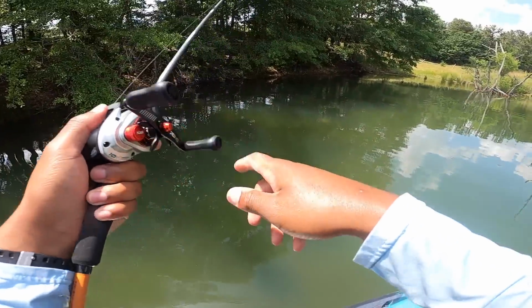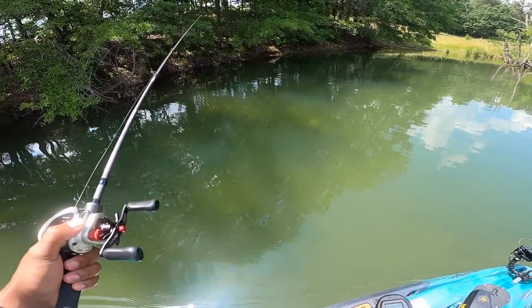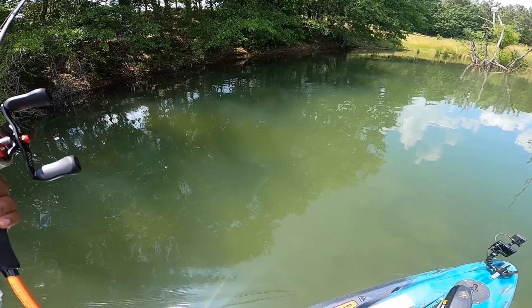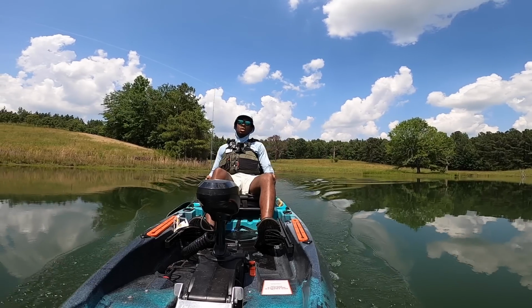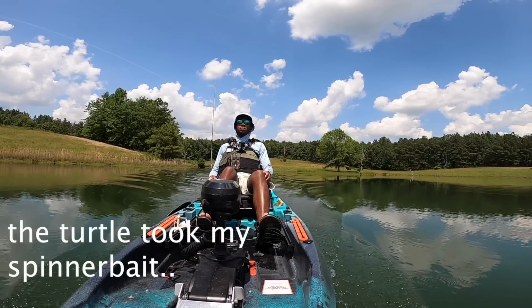Oh my gosh, another snapping turtle. Well, we're probably not gonna get this back. I was pre-recording a Vlogmas video, and I caught one of these, and we just caught a snapping turtle on the spinnerbait. That's no good.